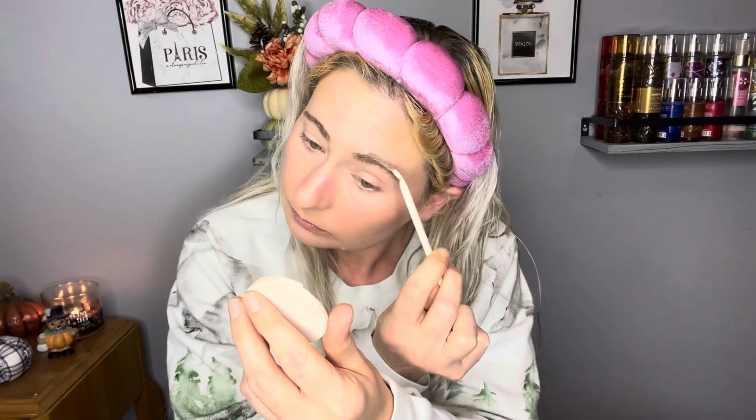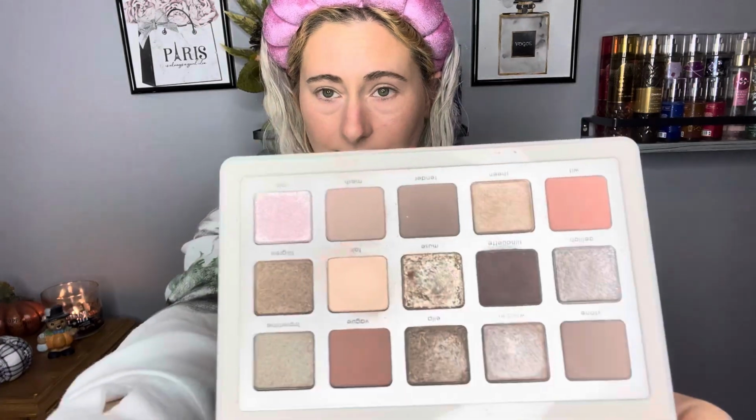And yeah, I'm just brushing them out, and then I smooth out the tops. I don't think they're as dramatic as they were in the early 2020s. And now for my Natasha Denona palette. This is the new one, I Need a Nude.